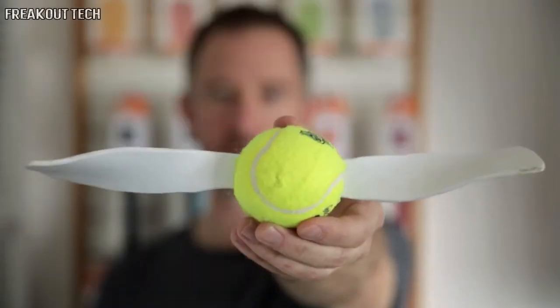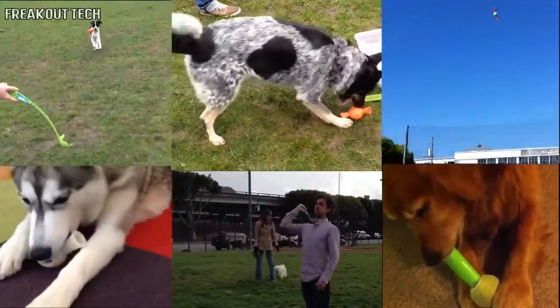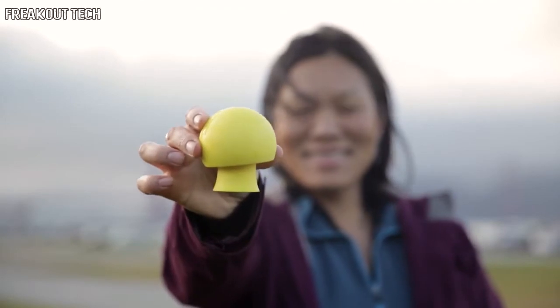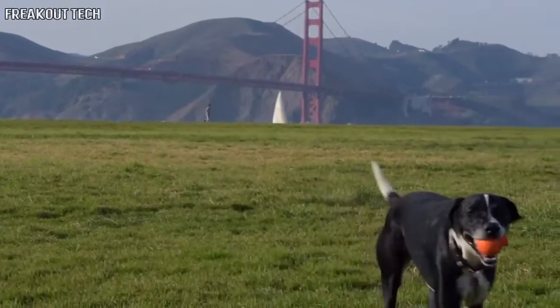We made hundreds of prototypes, from silly, to intimidating, to downright weird. And after tons of testing and user feedback, here's what we've come up with. Portaballo, the wild mushroom ball. The stem makes for high erratic bouncing that dogs go crazy for.